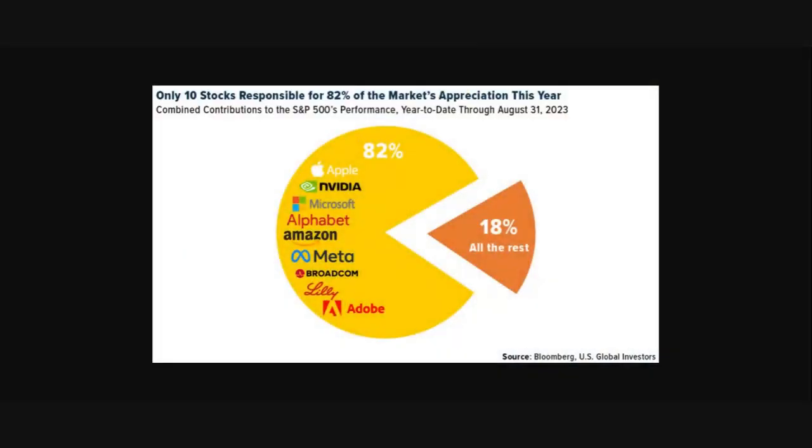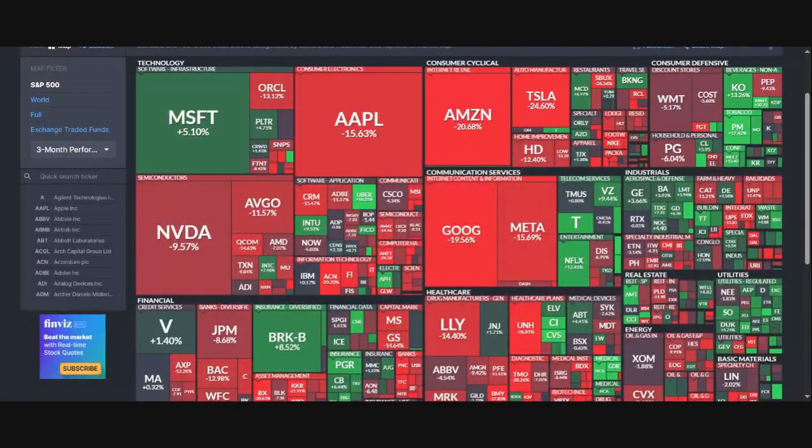Before we get into how to take advantage of it, I do want to talk through what we're seeing right now, which is concentration risk. 80% of the market's movements are due to only 10 stocks. To put that in a different way, here's a look at the S&P's 3-month performance. The Mag 7 at one point had lost $2 trillion. So, Jeff, what should we keep in mind when we see this much red on the board?